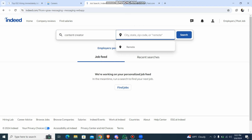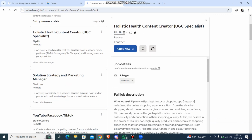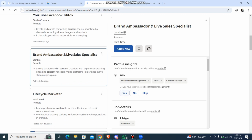And then if you want to have remote or any location, let me go with the remote one and then search. Once you search it, you'll be having a lot of options. Just choose one. So I'm going to be choosing this one like this. And now what you need to do is, to get the job, press on apply now and then apply for it, and you will get the job.